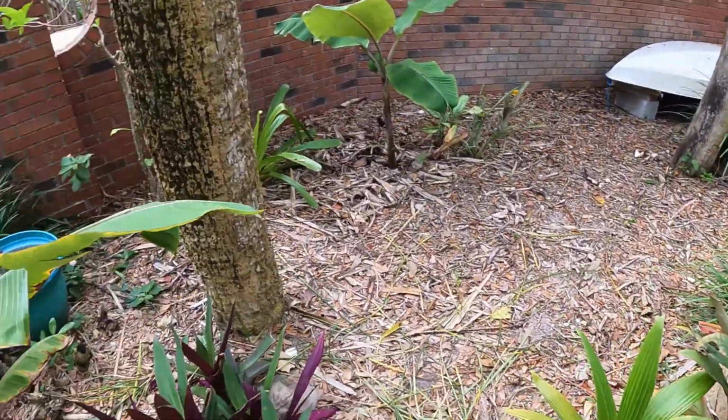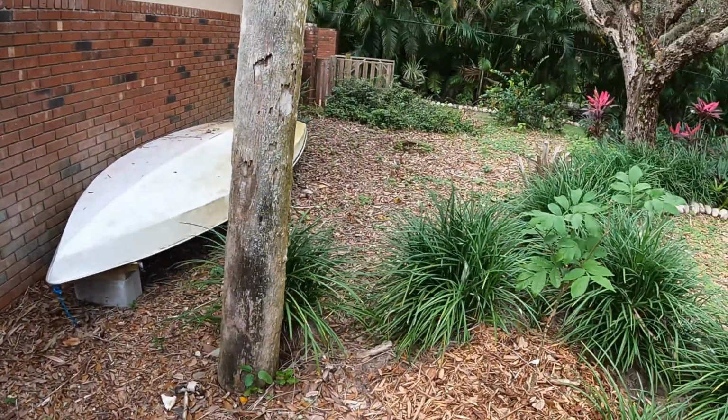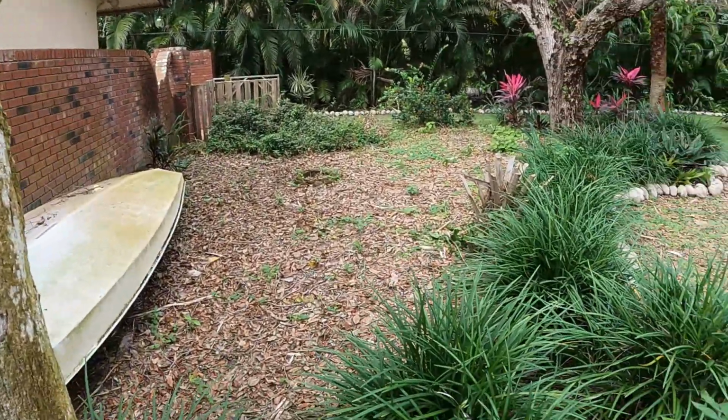Now you guys can see here, we did this bed and we kind of have this walkway going and then it just dead ends right here. Like seriously dead ends. We kinda gave up on that boat. We've got a sailboat that needs work, and then a whole bunch of trees that need pruning over here.